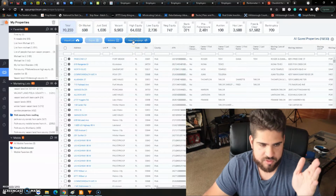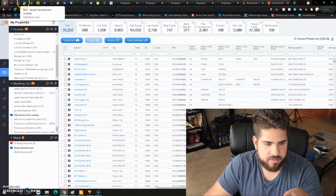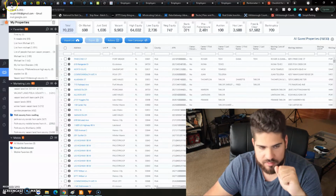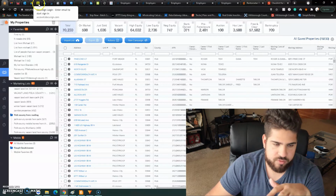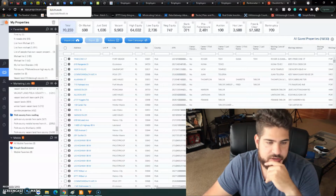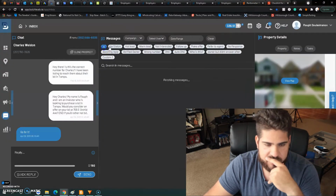So obviously, like I said, this is my most important screen. This Google Chrome is always in the middle here. So I got my mail, I got my Mojo Dialer, I got my other mail. I have Google Drive, DocuSign. All that stuff is used 100% all the time. Batch Leads, that's one of the texting platforms that I use.